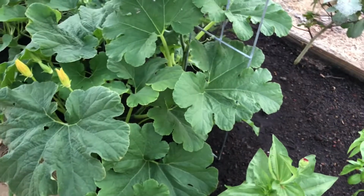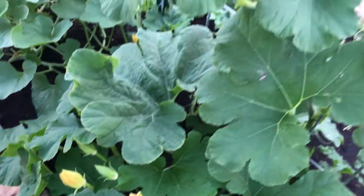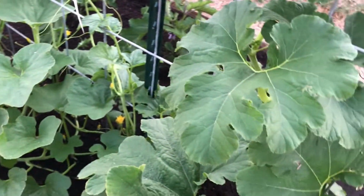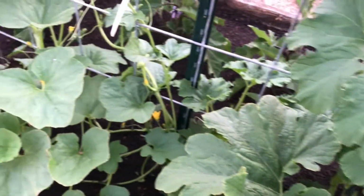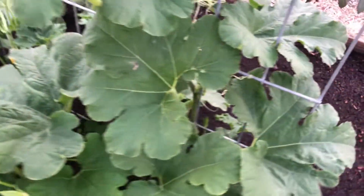And this guy is doing really well, starting to flower. This one, I think it's a pumpkin and an Armenian cucumber, but I have to check the tags. Let's see if there's a tag over here.